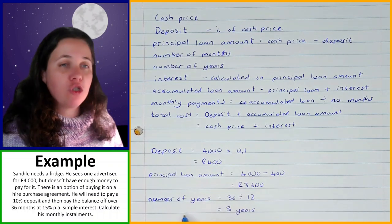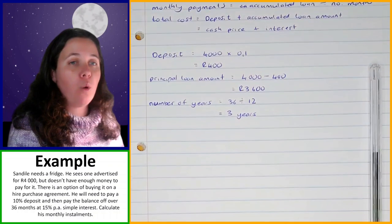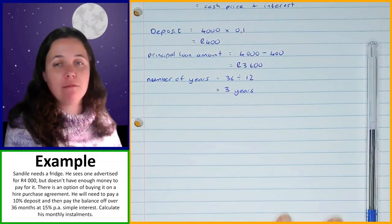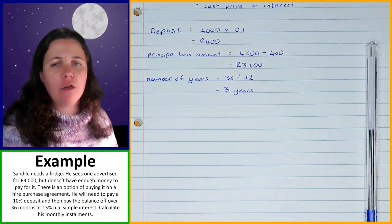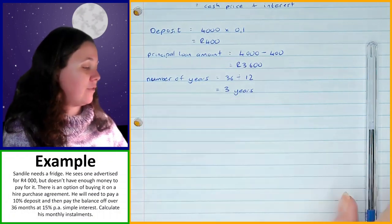Now, you don't actually have to show this part of the calculation when you're doing this. You don't have to show the way that you work out the number of years. That's something that you're expected to just know how to do anyway. So you can just go straight to using the 3 years, and that's fine.